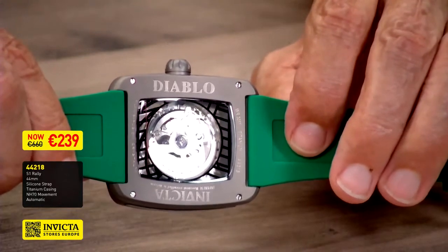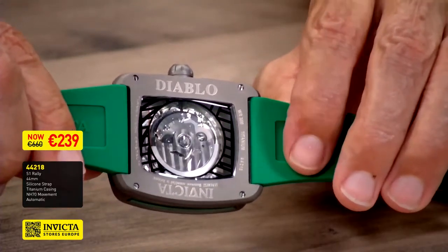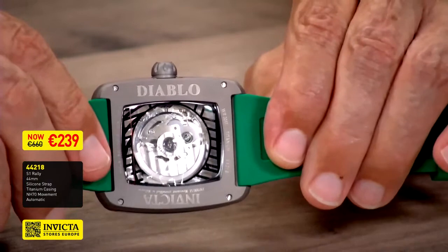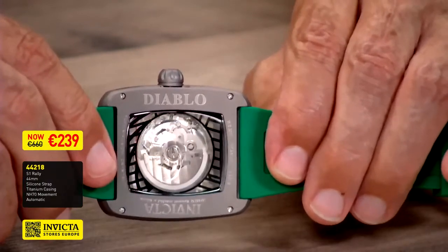And what I see on the rotor are lines. Is this only functional or is it only decoration? No, it's just to show you that you're dealing with a high-end automatic movement, the NH70 movement, but with a Côte de Genève rotor, especially for this series.